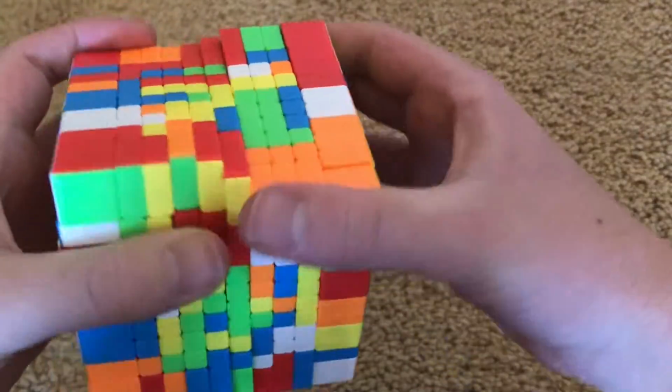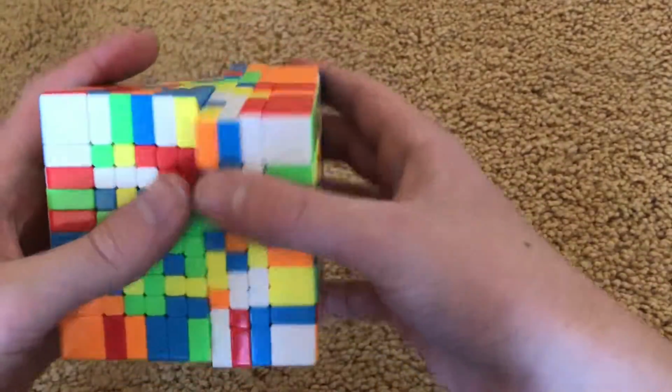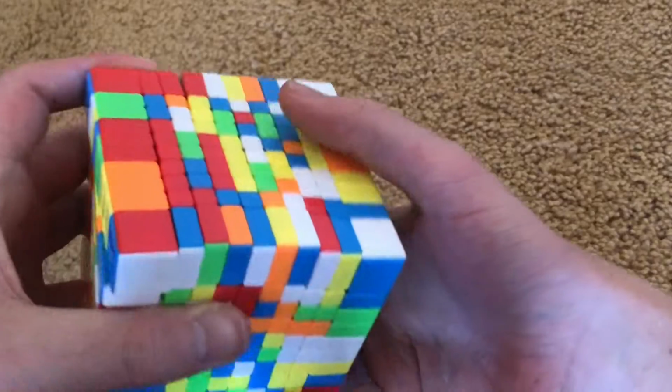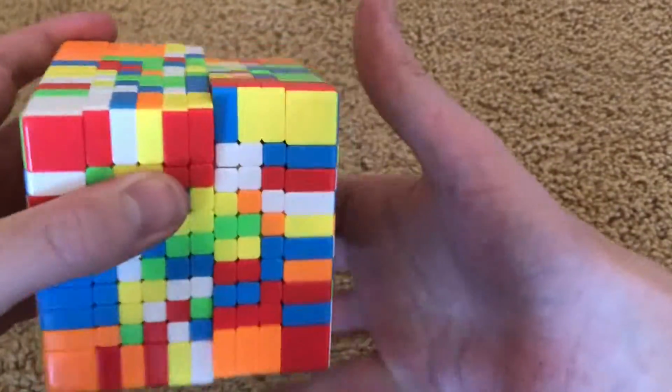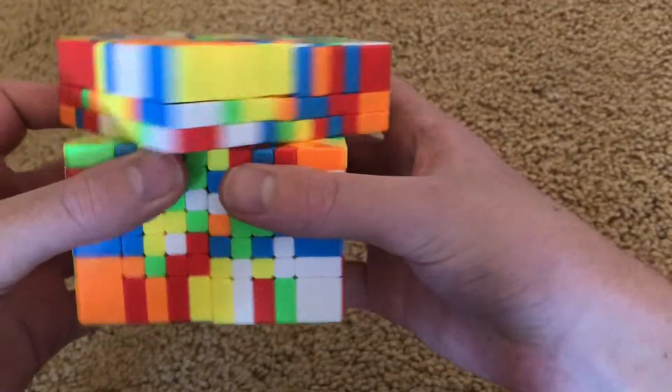which takes a long time to solve. I've actually been getting into speed solving 10x10 recently. I average about 24-25 minutes. It's quite a bit of fun actually once you get used to it, although it's definitely not for everyone.